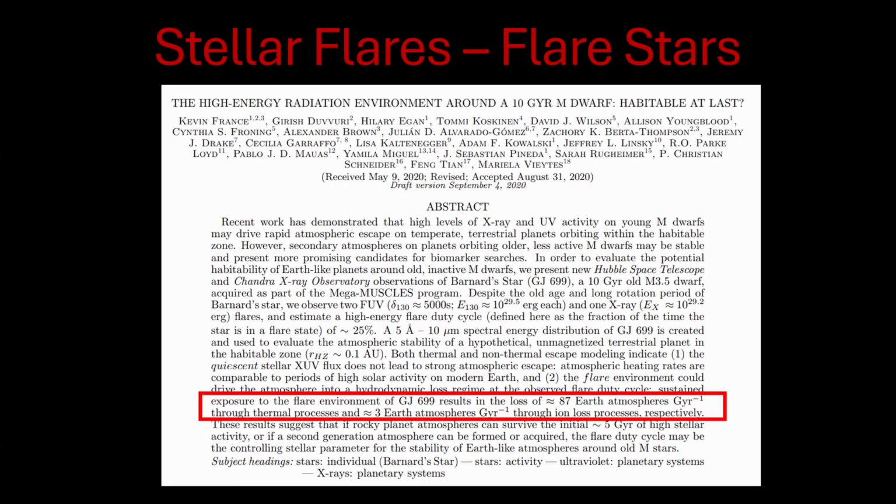Now, in this other study, they estimated how much of the atmosphere would be removed due to the radiation and the stellar flares. And they estimated that with no magnetic field, you would lose around 87 Earth atmospheres, which is very extreme. And when they did calculate using a magnetic field, it was much more reasonable, but it was still 3 Earth atmospheres per billion years. Now, for most planets, this will probably strip away the atmosphere very quickly.